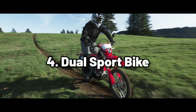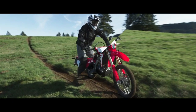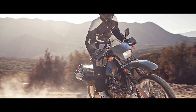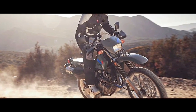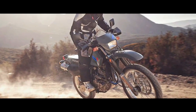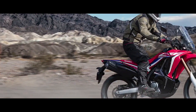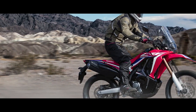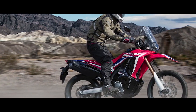Next on the list, we have the dual sport bike. This type of motorcycle is the jack of all trades, the one that can handle both on and off-road conditions. The dual sport bike is built for adventure and versatility, with features like knobby tyres, long travel suspension, and a high ground clearance. The history of the dual sport bike can be traced back to the days when riders wanted to explore more than just the pavement, and manufacturers began developing bikes that could handle a variety of terrains.